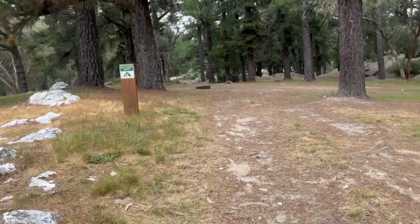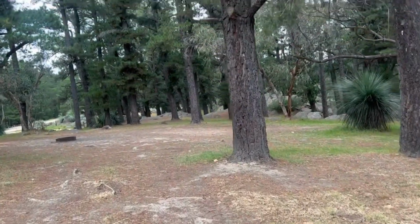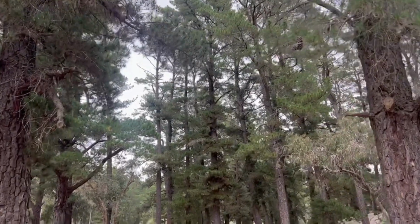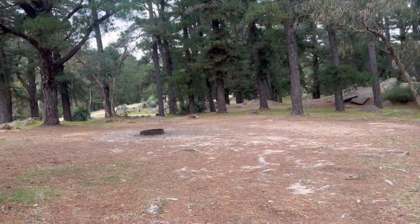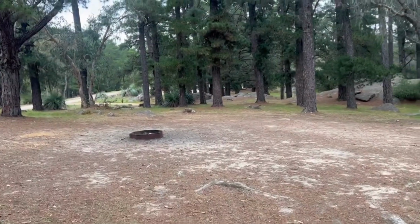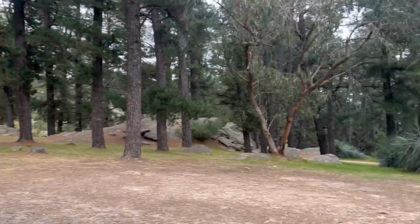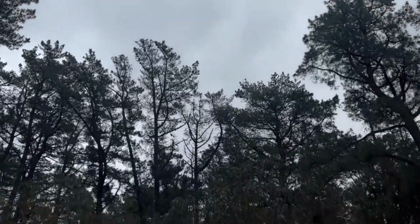Looking at site number 10, it is a decent sized site, although you may not get high vehicles in. You have low hanging branches of the trees. But walking into the site is a very big area. You have a fire pit. You have a lot of shade. There is a small clearing for any solar.